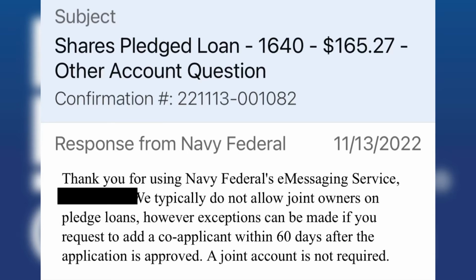So it says here that they do not typically allow joint owners on a pledge loan. However, exceptions can be made if you request to add a co-applicant within 60 days after the application is approved and a joint account is not required. I think that's pretty new information to me. How about you? Let me know if you've heard about this before, but I think it's pretty much a great nugget from Navy Federal again. So I think I will do a short video about this.